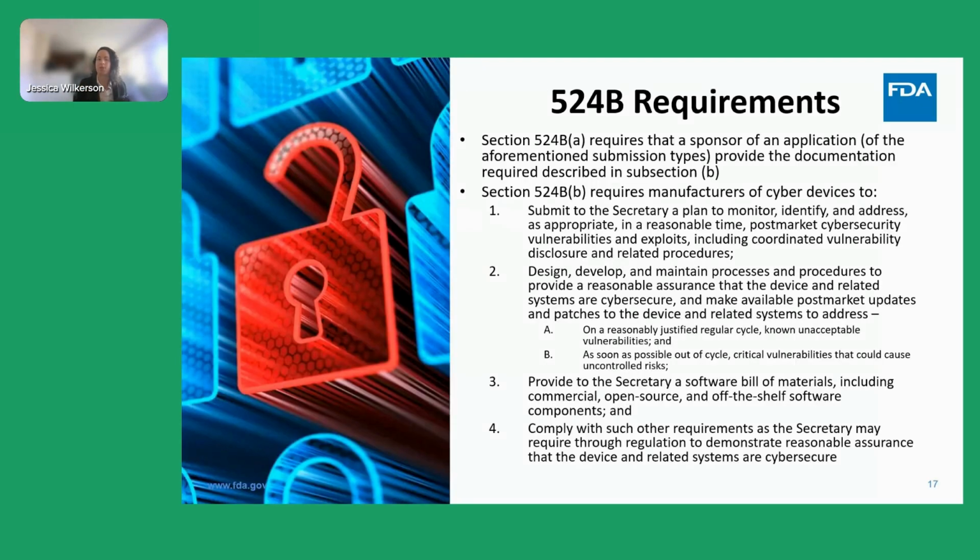But let's go into what the requirements are. So Section 524B requires certain things for those cyber devices when they come in for pre-market submission. The first thing, which is what we call 524B-B1, is a requirement that medical device manufacturers submit a plan to monitor, identify, and address in a reasonable time post-market cybersecurity vulnerabilities and exploits, including coordinated vulnerability disclosure and related procedures.